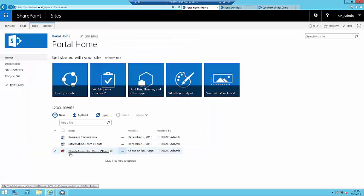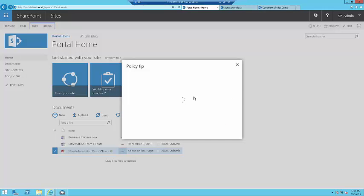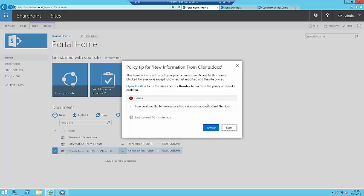If I go to SharePoint, you'll see that the document got blocked. If I go to the policy tip, I see that, hey, access to this item is blocked because you did something wrong in it. And when I click on View Policy Tip, it's going to tell me what exactly I did wrong. So in this case, when it loads, it will say, you went against this rule, you have credit card numbers inside, and it was last scanned 16 minutes ago.